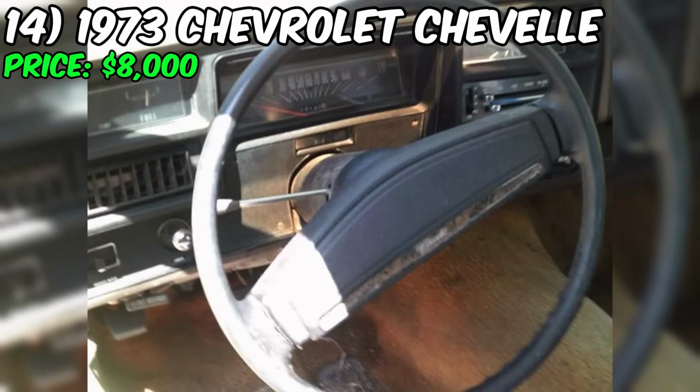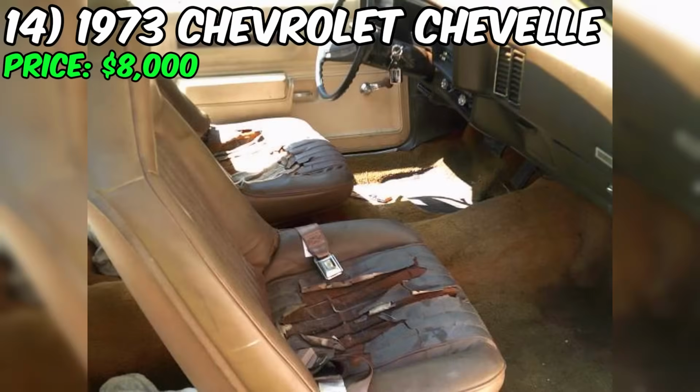The seller admits that it needs some cosmetic TLC with a few dents and rusty spots that need attention. The interior could also use some love, but hey, that's all part of the charm of owning a classic car, right?